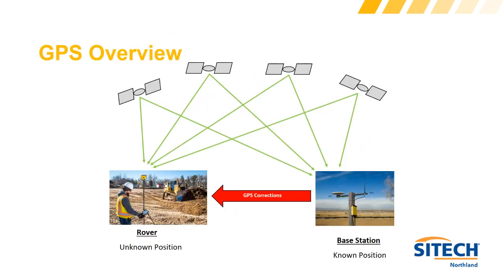So this picture here is kind of what it's illustrating. It says GPS overview, but basically it shows how GPS works with the base station. If you have basic GPS without a stationary base station, per se, it's about as accurate as your cell phone, right? Gets you within 30 feet or so. But with the base station, since you tell it where it's at, it's going to be getting all those satellite signals.